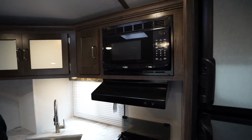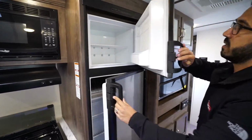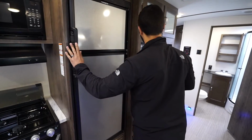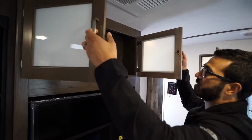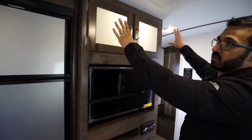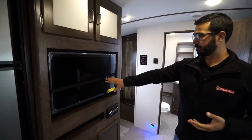Microwave, your hood with a light and a fan. The fridge freezer has the stainless looking panels on there. It does run off both propane and electric, and also has automatic switchover. Moving back a little bit further, we get into the entertainment area. A little bit of storage up top, not a ton. Again, you have a light back here, which gives the nice appearance and makes things a little more seamless between the kitchen and the entertainment area.